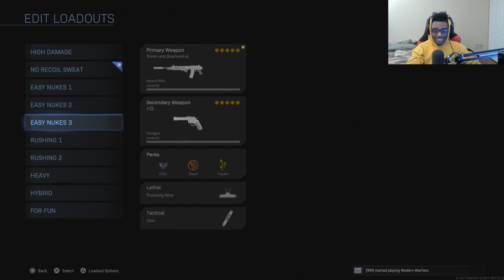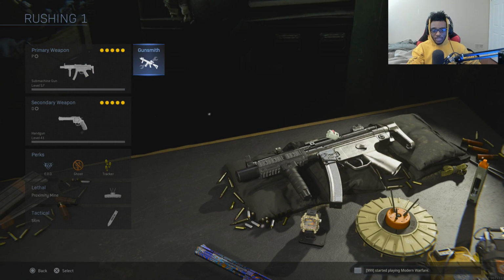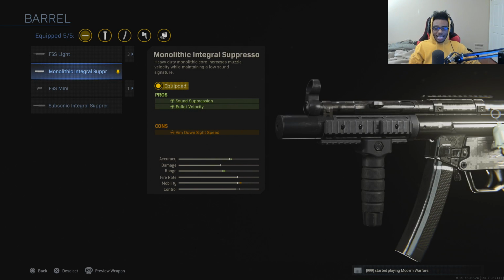Now for my sixth class setup, we're looking at the absolute best rushing class setup in Modern Warfare, and that's going to be with the MP5. Now with the MP5, I like to run the Monolithic Integral suppressor, which is going to allow us to have increased sound suppression as well as increased bullet velocity, and make it feel like we're killing enemies a lot faster due to that increased bullet velocity. And on top of that, we're going to have increased sound suppression so we can run and gun in the enemy spawn and stay alive because we're not going to be heard nearly as much.